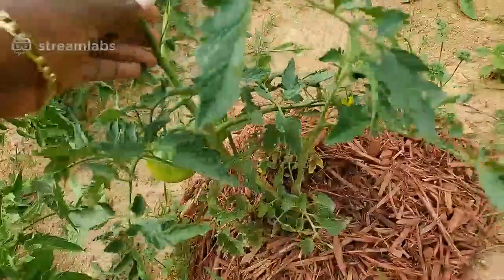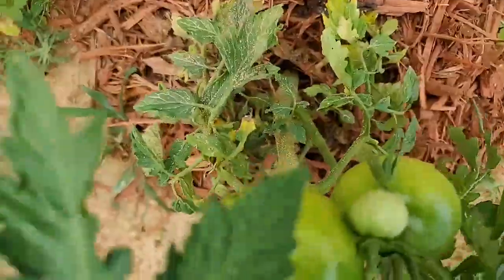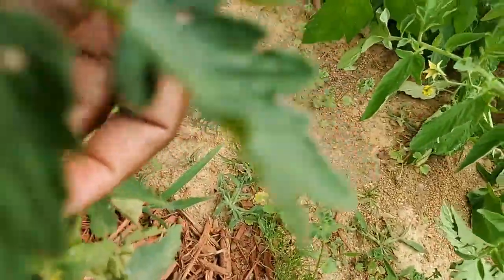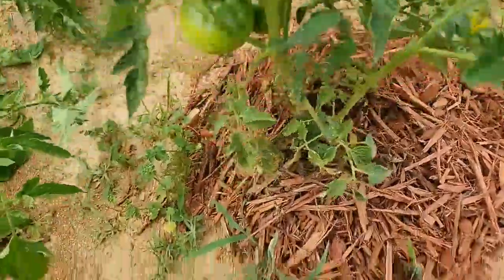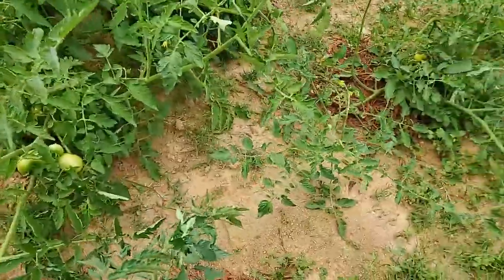Look how tiny this plant is, but look at this. Let's see if I'm having blossom end rot. No? Yeah, this was a piece that broke off of one of my tomatoes and I just planted it, and look at that. Okay, let's go over here.